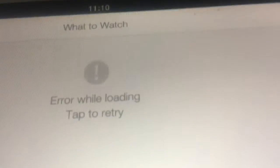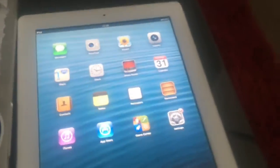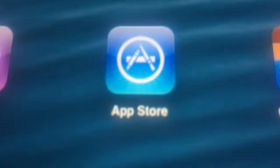It does not connect to the internet here at my uncle's house. And this iPod Touch 4th generation does not do that neither. And you can no longer use the YouTube app on iOS 6. It will just load up and it will say update required. Well, here it's saying error loading, tap to retry. But I just really use this iPad for work. Yeah, no app updates on here.